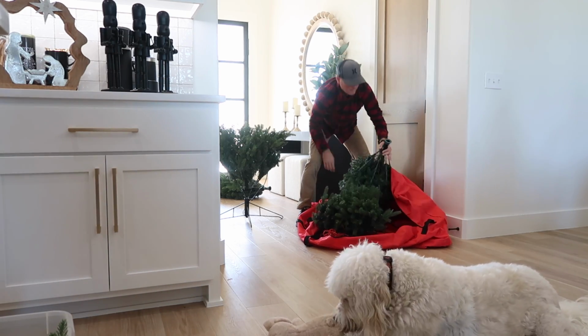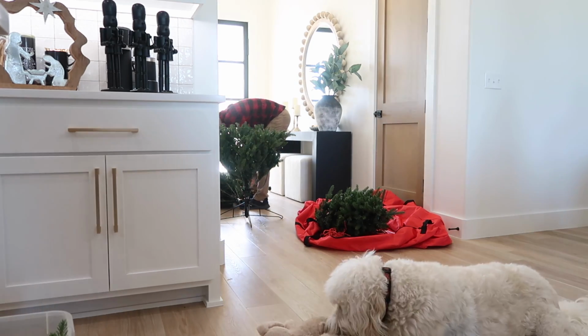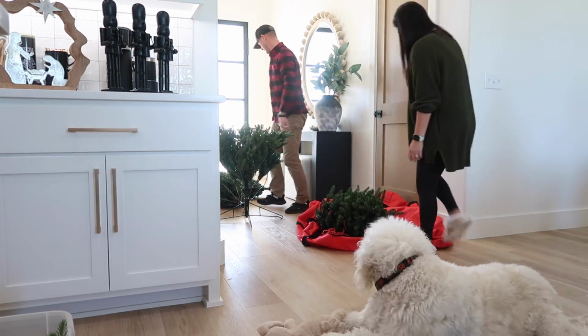But now we're going to start putting up the tree. This has been very stressful and very thought out. Ever since we were building this house, I just didn't know where the tree was going to go.